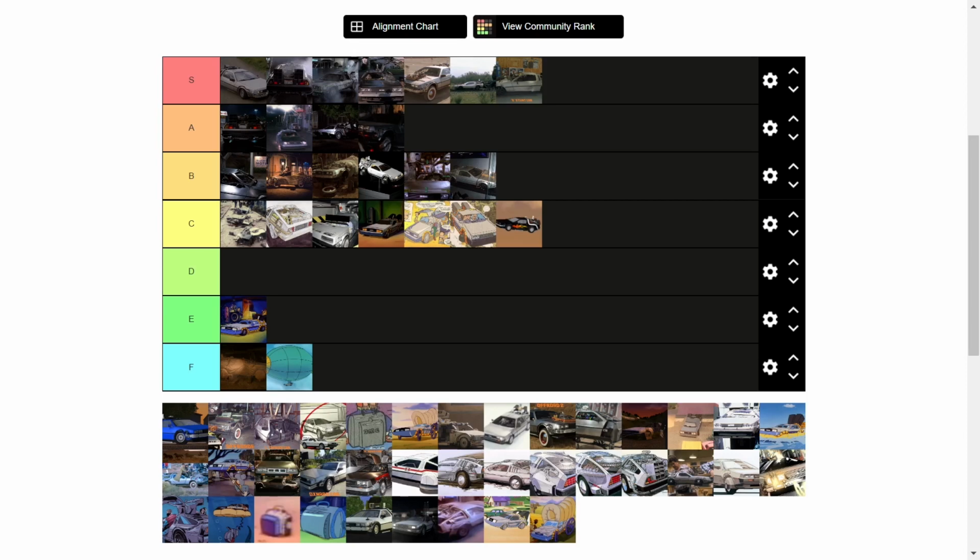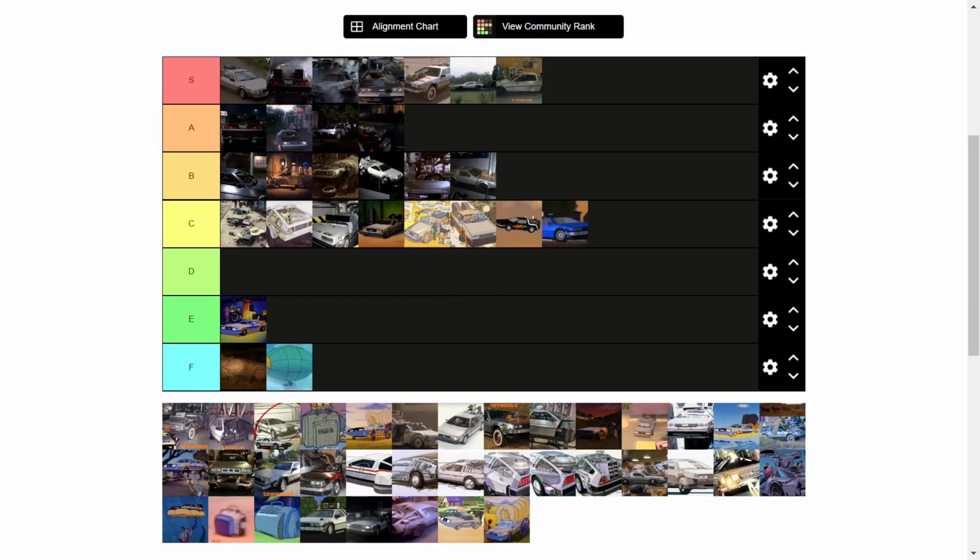What about the blue DeLorean? Let's see. The blue DeLorean, I mean, it's good. You know what? C tier. C tier, alright? There's not really much to say about it. I mean, it's just blue, right? Okay, yeah. It's just the stainless steel is better. Yeah.